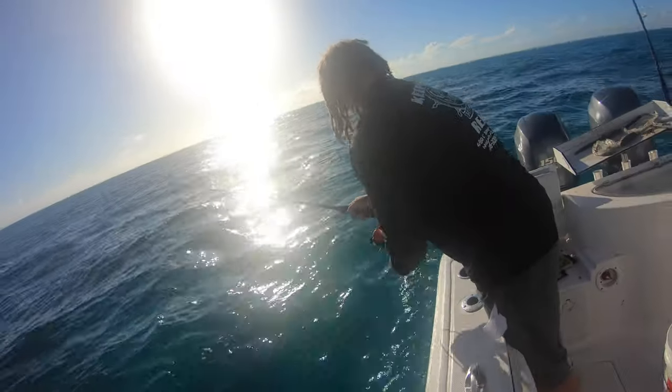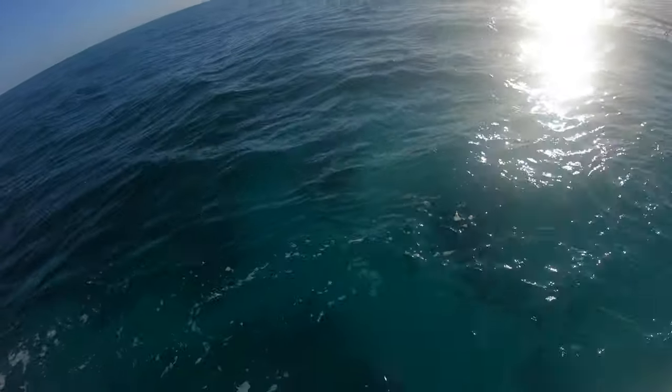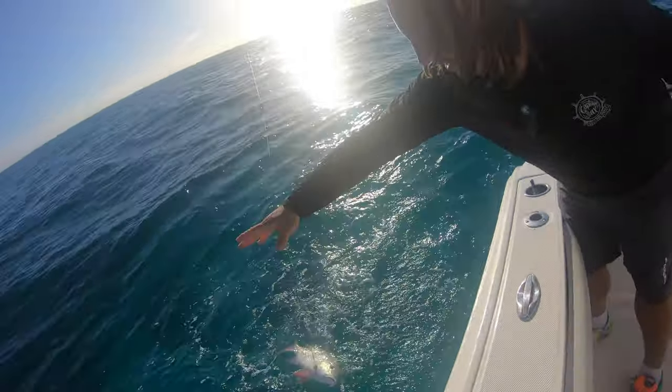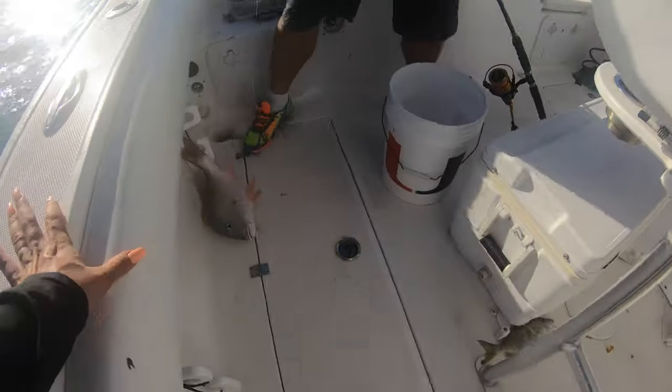Had no idea we were on. We saw the rod bend. Here we go. Oh, man. Oh, that looks like a keeper, too. Here, fishy. Oh, first keeper. All right, honey, we're on the board. Keep it going. Beauty. That's dinner.